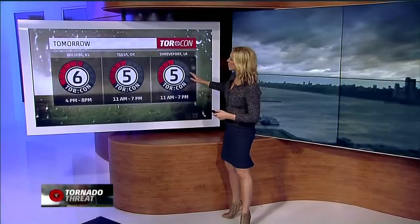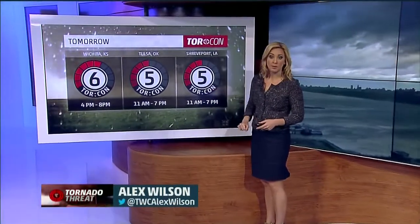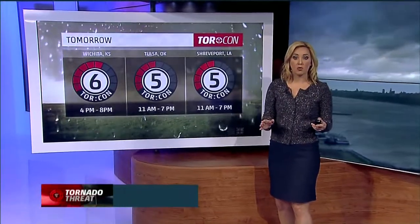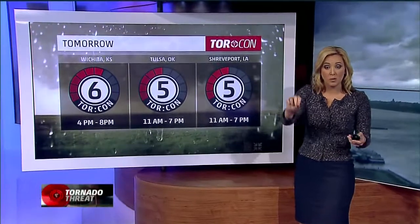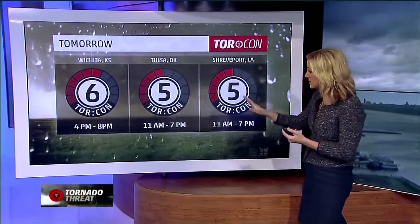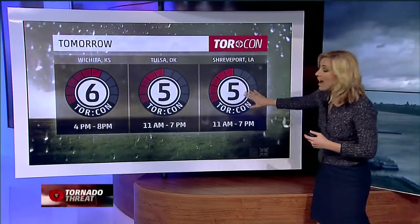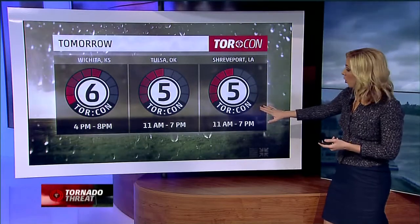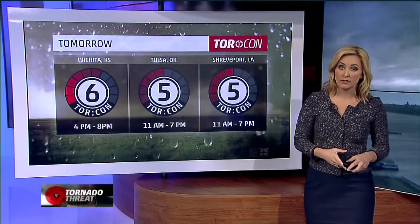Dave, want to talk about some of the Torcon values tomorrow. This is Friday for some larger metro areas, including Wichita, Kansas. 4 to 8 o'clock your time to watch, and you have a Torcon of 6. That means a 60% chance within a 50-mile radius. That means if you look at Wichita, 50 miles to the north, east, south, and west, that whole circle, 60% chance of a tornado within that zone. And in Tulsa and Shreveport, it's a 5 out of 10 for you. And you guys will both be watching the 11 a.m. hour all the way until 7 p.m. So much of the afternoon, even towards the dinner time hour.